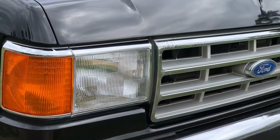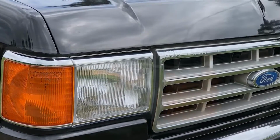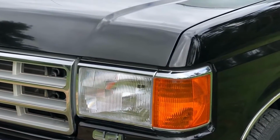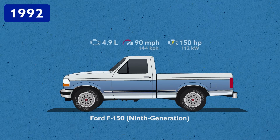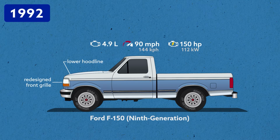The 8th generation model had a particularly short model year run, being a restyling of the previous model. The 9th generation model was yet another deep restyling of the 1980s model, and it gave the F-Series a sleeker, more modern look along with some new tech, while still relying on the carryover chassis and cab. A softer, more aerodynamic appearing fascia and hood highlight the F-Series 1992 redesign.